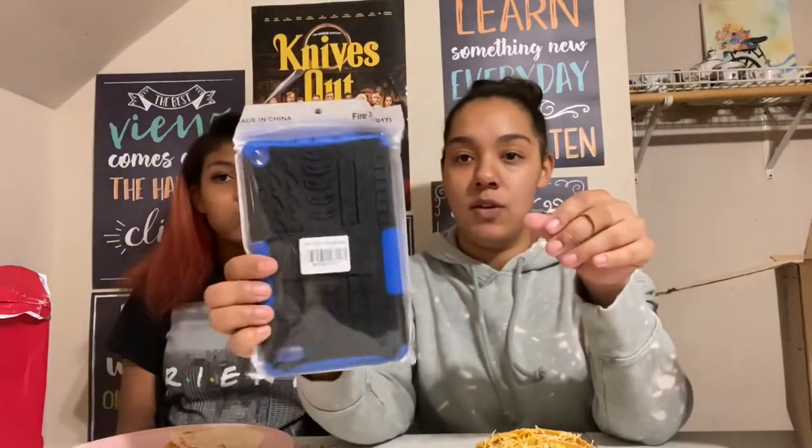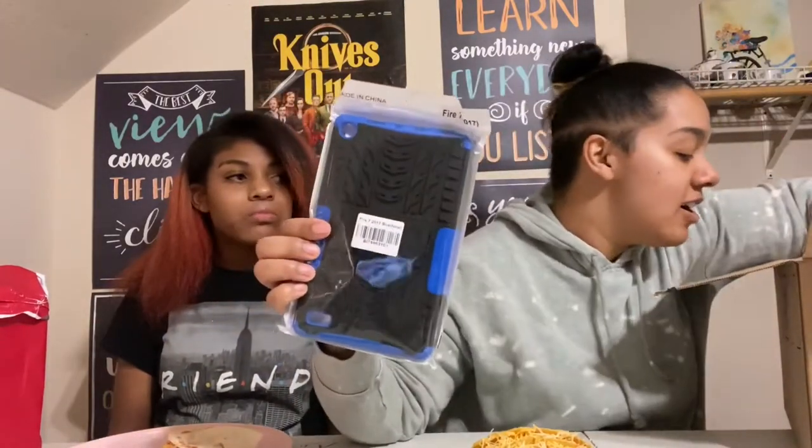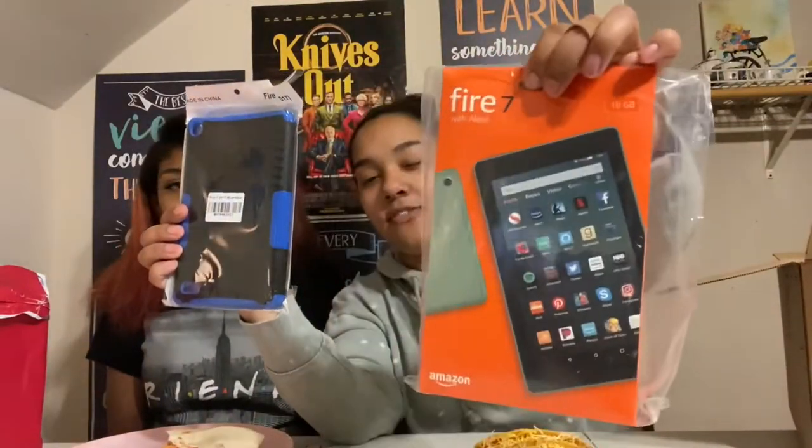Let's see, what else we got? A case for Charlie's tablet. And I got her a Fire 7 because they've had so many tablets, iPads, and they all get broken, so I just got her this because I'm not going to keep paying hundreds of dollars for stuff, so this is what she gets. And she's actually here to get her item. So here you go, Charlie. What do you say to Mommy? Thank you. Hi, guys.